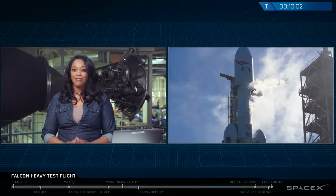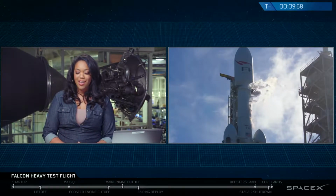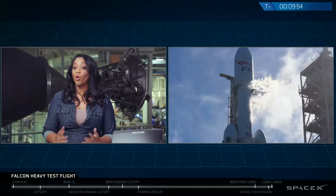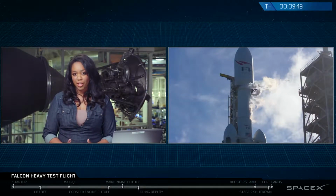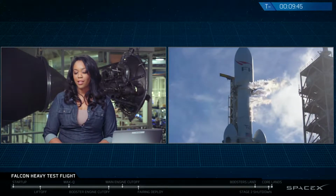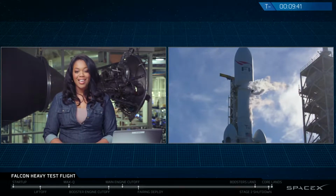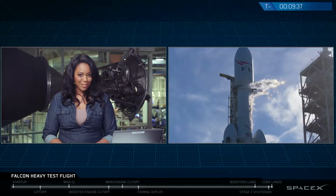Because the first flight of Falcon Heavy is a test mission, we do not have a customer spacecraft on board today. Instead, we put something a little special with SpaceX inside the fairing. Now, more often than not, on the first flight of a new rocket, engineers will choose to fly a mass simulator, which is basically a heavy object of some sort to simulate the dynamics of flying a payload, but with little consequence if the mission doesn't work out exactly as planned. And as many of you already know, we have opted to have a little fun with our mass simulator.